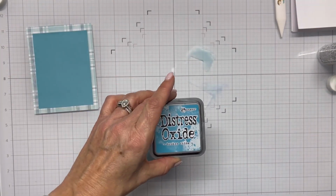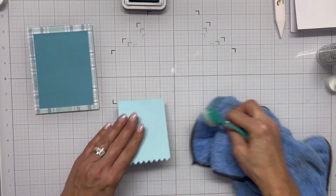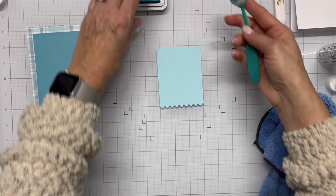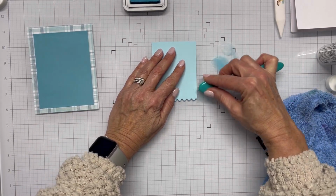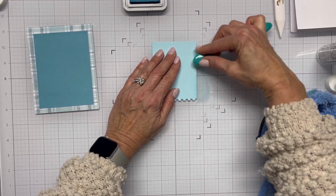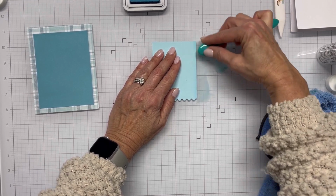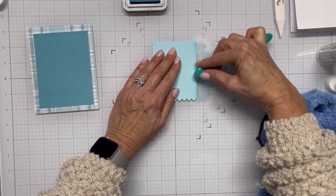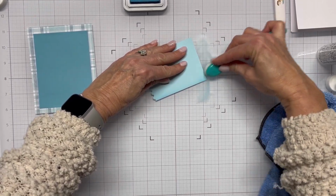So we've got Broken China here is what we're using. And I'm just going to clean this up a little bit. Try to keep things clean. Okay. And I'm going to go around the edge and lightly darken that edge all the way around there. I think I went a little too light. There we go. Just adding a little bit of depth to the edge of that.